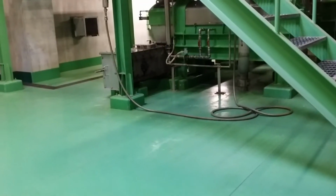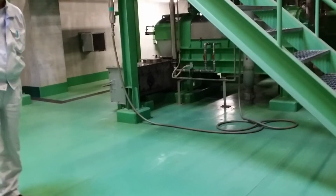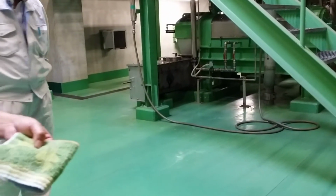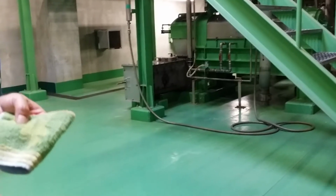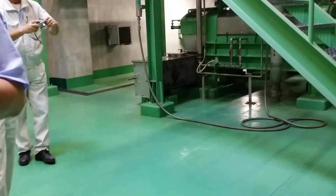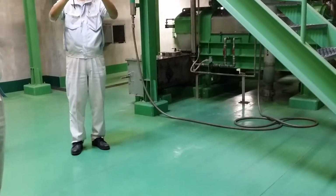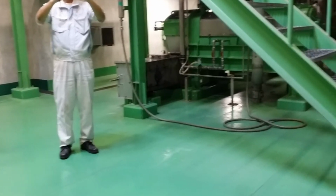Pre-processing area. In this process, human waste matter that has been transported to this plant often contains impurities and other items such as toilet paper or baby diapers, etc. This process is used to separate those items from the human waste matter. So that's the first step.